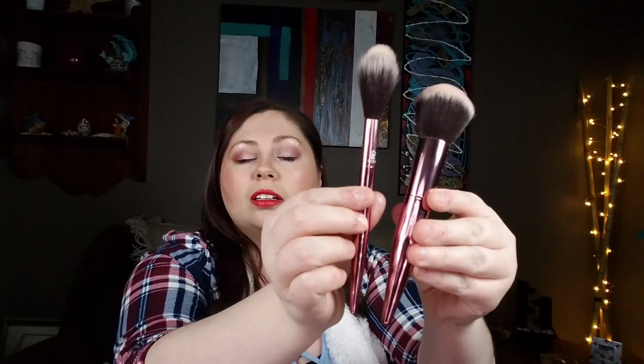All right. So this here is the Moda Brushes Powder and Soft Glow Kit. The price for it is $29.99. I love these brushes. These are amazing. They're soft and durable. You will see that I did use these. But look at that. This here is like a lavender pink or a lavender rose color. But it is so soft.